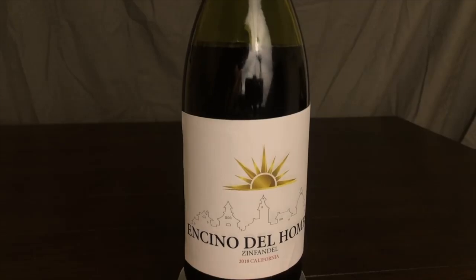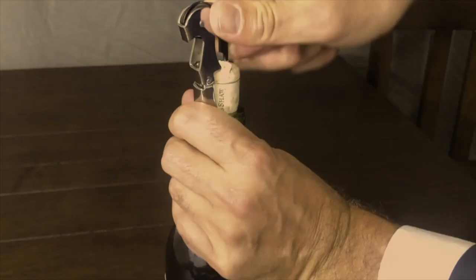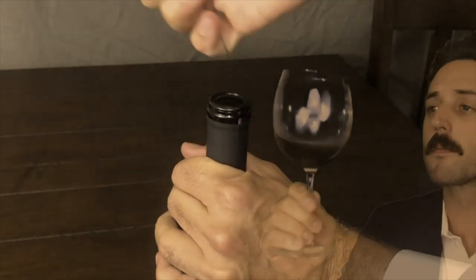On today's show, we'll be drinking a 2018 Zinfandel, shelf price $3.69. Smells like blood. It smells of a dodgeball in a hot tub. Good color to it. Looks a little bit like a puddle at a gas station. Going for a taste.